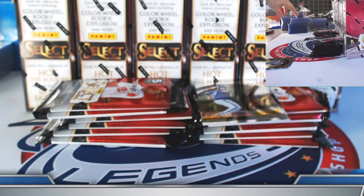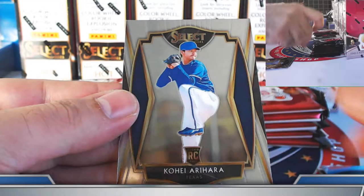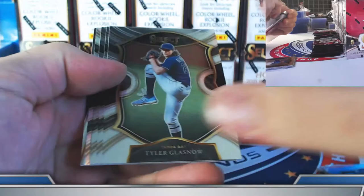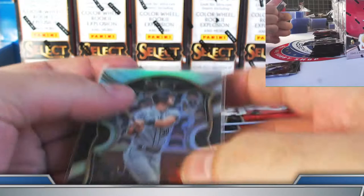Congrats, good sir. Looking to add to it. Arihara, base rookie. Tuck. All right, Grant, get him started on the color here. See if we can get some numbered action for you. But nice on the silver prism, Kyle Tucker. And the cutout gang.